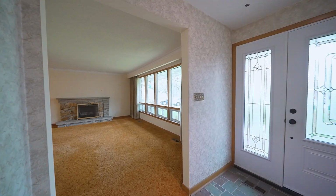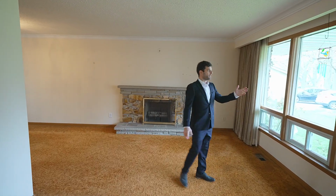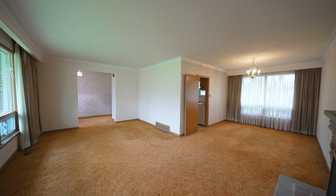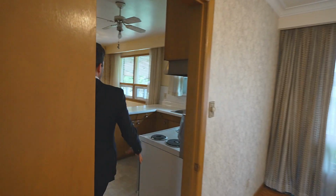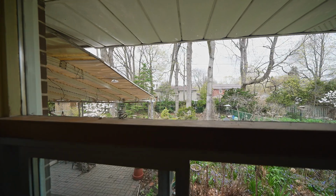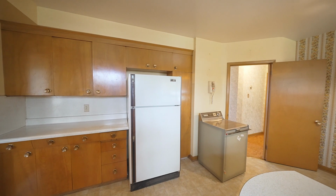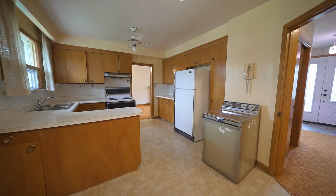Now, over here is the living area. It's overlooking the front yard and you could really see the mature trees and the garden. Continuing through here is the dining area. It overlooks the backyard with similar green and beautiful views. Through here is the kitchen. And an eat-in area, also really nice and quiet.